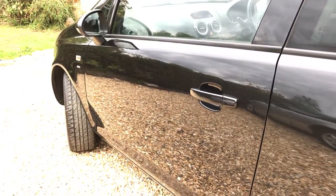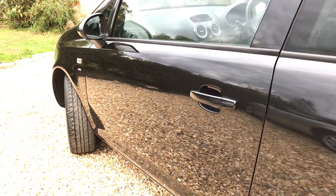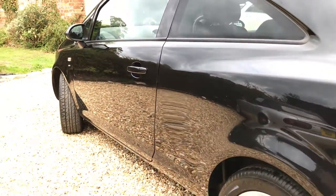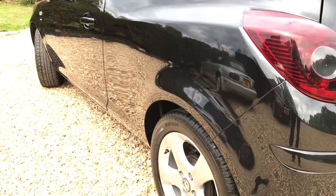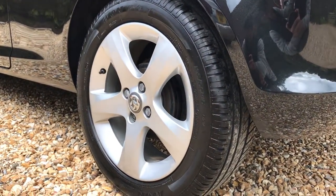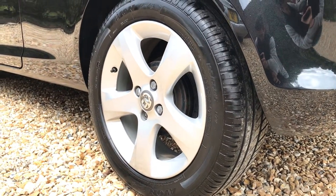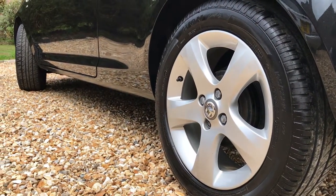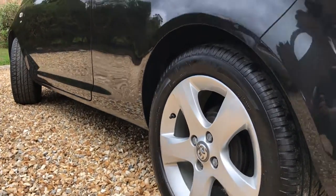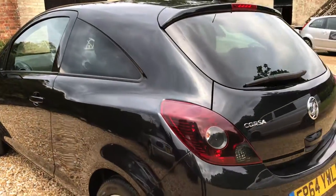And as you can hear, the car is very quiet whilst running on idle. You can see the reflection of the paintwork. Really does have a great shine to it. There's that unmarked rear wheel there for you. Moving to the rear of the Corsa.